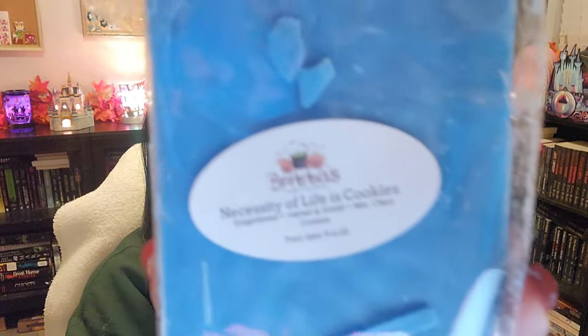A loaf-a-palooza in this here box. Necessity of Life is cookies. So gingerbread, Hansel and Gretel, Mrs. Claus cookies. Ooh, that's nice. Okay, so I'm picking up the gingerbread.